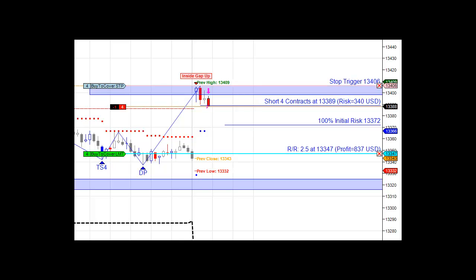Order pending. All right, so that's filled, and now we have everything in control as far as we're short the appropriate number of contracts for the account size. Our risk is controlled at $340 with a stop at 406. Target here is better than twice my initial risk, in this case 2.5 times the size of my initial risk. So on a $340 risk, I could take out about $837 if we can get down to that target there.